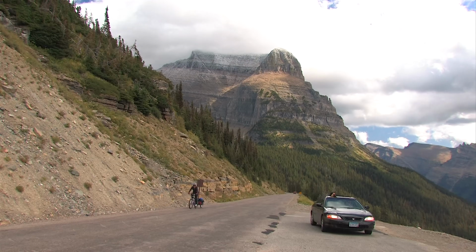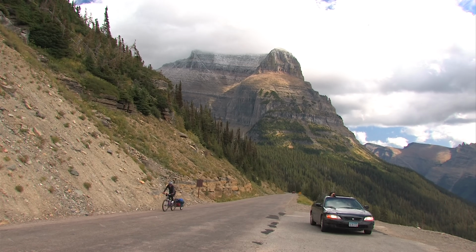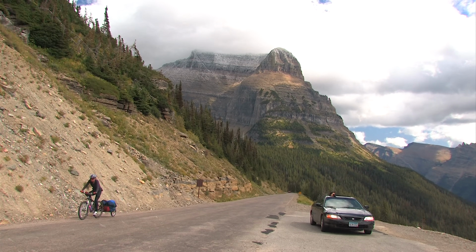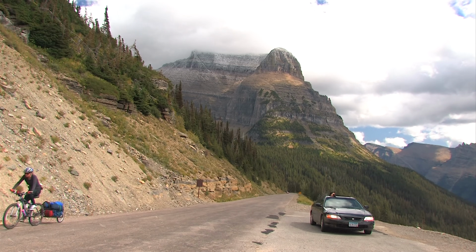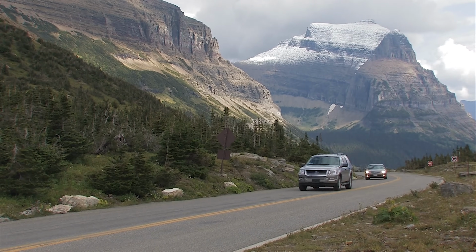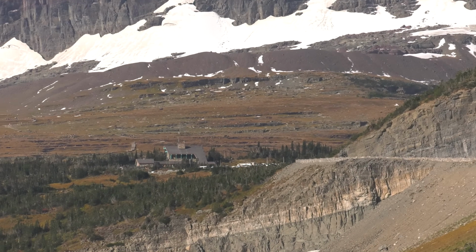During certain times of day, cyclists are allowed to share the road, and there are a surprising number of riders who complete the route. It's an impressive accomplishment. From the west, there's more than 3,000 feet of elevation gain.